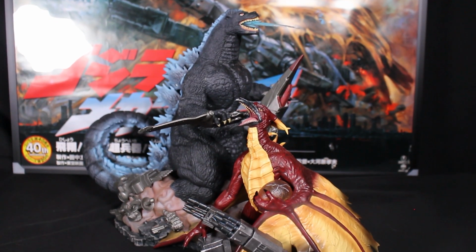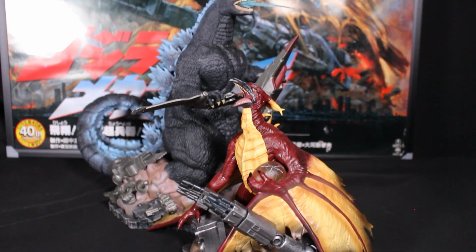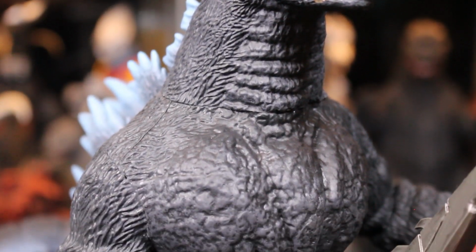And look what we have here from Diamond Select Toys. We have the poster come to life in these dioramas, in 3D form.